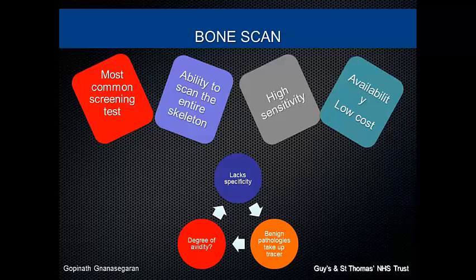Coming to bone scan, as I said, it's the most common screening test. It has the ability to scan the entire skeleton. Again, this statement was made somewhere in the 70s and 80s. Today, any imaging technology can do a whole body scan. It's got high sensitivity, there's no doubt about it. It's available, and it's quite cost effective in terms of the oncological pathway. It lacks specificity, and we often are moved towards the degree of avidity. We always think increased uptake means something sinister, exactly like a radiologist thinks of marrow change. But again, marrow change is non-specific, similar to uptake in a bone scan, which is again non-specific.